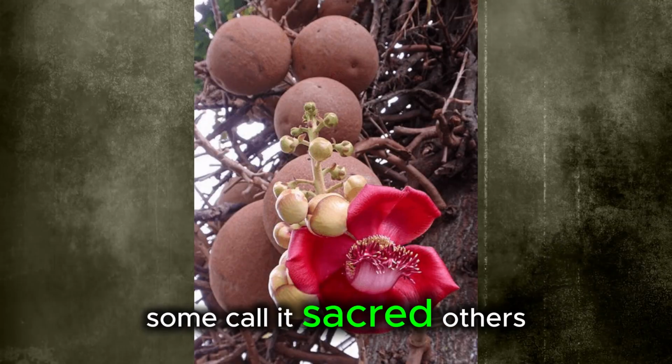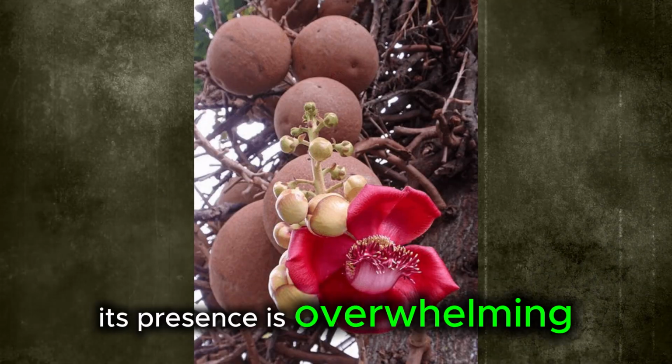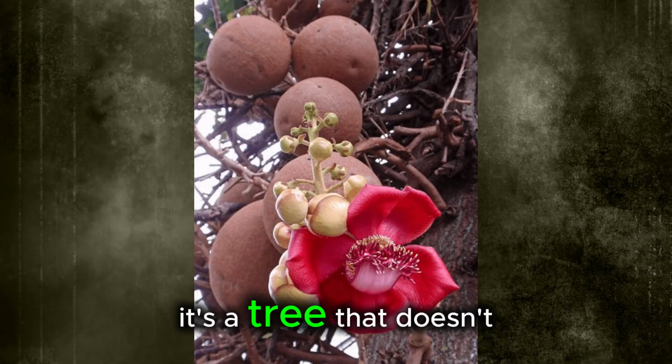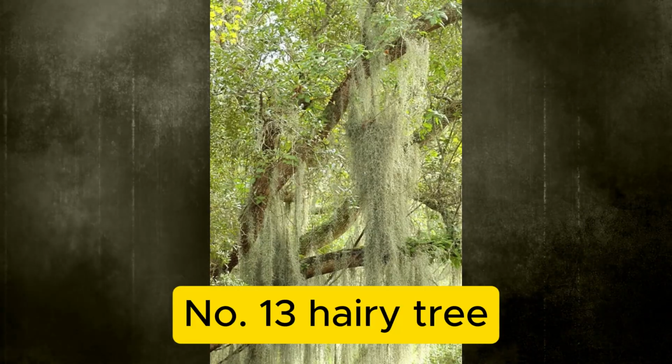Some call it sacred. Others just call it shocking. Its presence is overwhelming, its behavior dramatic. One part perfume, one part explosion. It's a tree that doesn't grow quietly. It demands your focus. Number 13. Hairy tree.